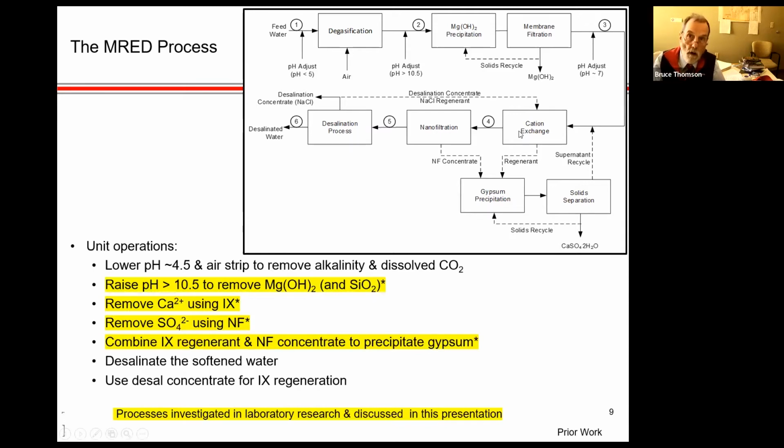Now we've removed all the divalent ions, the calcium, the magnesium. We've removed iron, we've removed silica. So the fourth step is nanofiltration, using a membrane, sometimes called membrane softening, and we'll remove the sulfate. And now we've got a very soft water. It's strictly dominated by sodium and chloride, so we can do very high recovery with our reverse osmosis or thermal desal process.